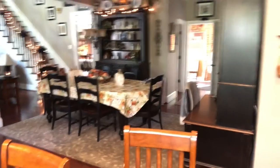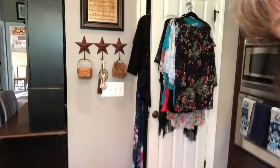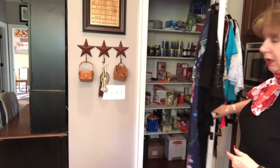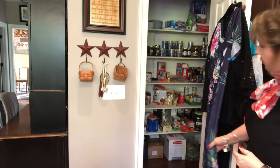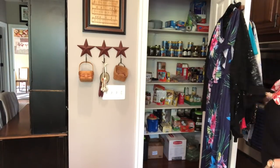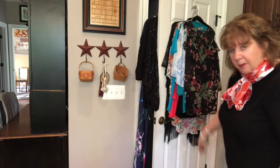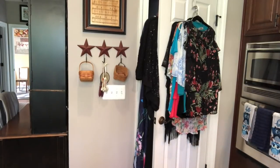You can see here I have all of my tops hanging. And this is my pantry, as I'm going to open my pantry door here. There's one of my long strapless dresses, and then this is my formal wear here. So that all needs to be packed too. And then I think I've got like 8 tops there. So I'm really not doing too bad considering that I'm going a day before, although of course I'll be wearing what I need the day before.